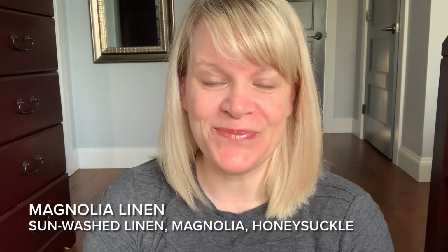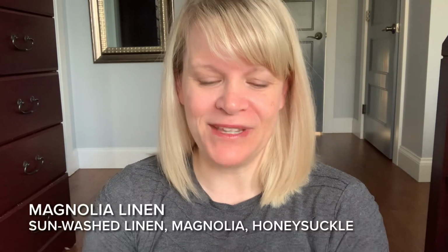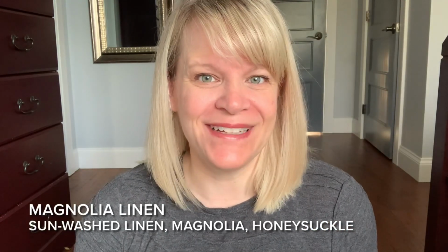I joked around when I warmed this and I walked into my daughter's room. It's like I heard the angels singing. It was just so uplifting and such a great scent. So I really like this one. It was kind of a dark horse for me. Wasn't expecting to love it, and it took me by surprise. It's really strong. I love it. It's Magnolia Linen.